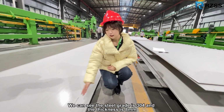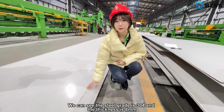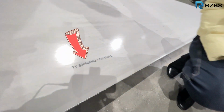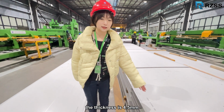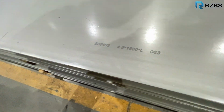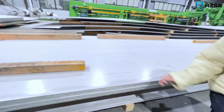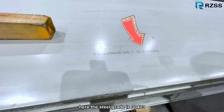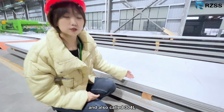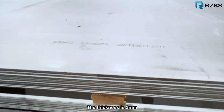We can see the steel grade is 304 and the thickness is 8 mm. And this finished product, the thickness is 4.5 mm. And this steel plate thickness is 12 mm. Here the steel grade is 30403, and it is also called 304L. The thickness is 3 mm.